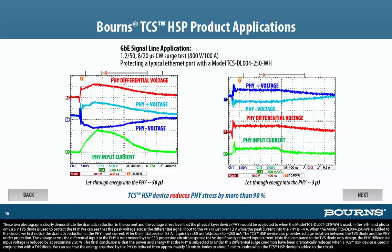The voltage across the differential input to the PHY is determined by the ESD protection circuit's response to the significantly reduced input current. Note that compared to the TVS diode-only design, the PHY differential input voltage is reduced by approximately 50%. The final conclusion is that the power and energy that the PHY is subjected to under this differential surge condition have been dramatically reduced when a TCS HSP device is used in conjunction with a TVS diode. We can see that the energy absorbed by the PHY is reduced from approximately 50 microjoules to about 3 microjoules when the TCS HSP device is added to the circuit.